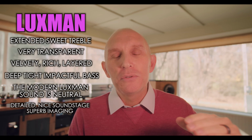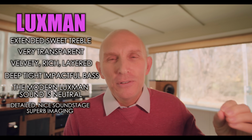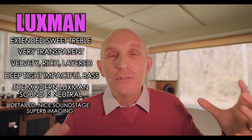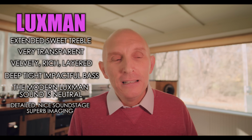and I wasn't sure if I would be able to hear those differences, but plugging in the Luxman brought me back to that 590, the same signature sound, which is extended treble, neutral. It's this neutral amp. It's not really a warm, gooey amp. It's more of a neutral amp. Highly detailed, right? But a silky, velvety smoothness about it that allows you to listen without it ever going into that hard or bright territory.